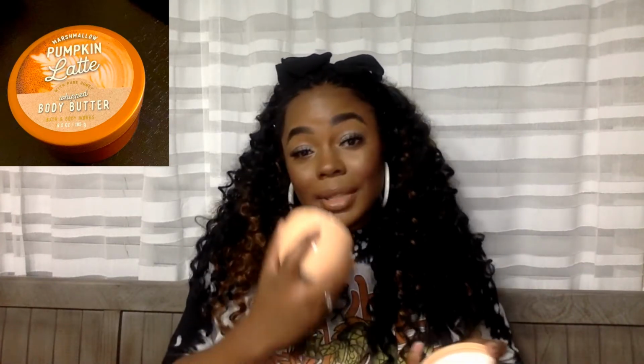I also got the Marshmallow Pumpkin Latte. I got 2 of the Marshmallow Pumpkin Lattes. I had to get it. And I'm so glad I got one and a backup. It's so good. It's so pretty. And this will pair really good with your fall scents that have that rich, creamy vanilla. I mean, the marshmallow. If you have Kilian Love, Don't Be Shy, this is going to be a winner for the fall. Please pick this body butter up. If you have this, highly recommend. Okay, moving on.